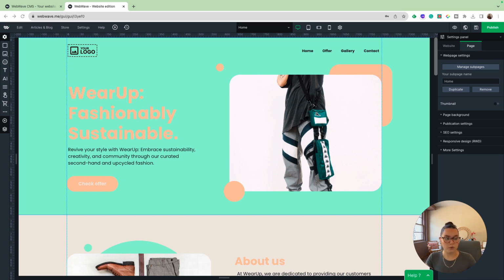So now that WebWave AI has created our website, I'm going to take you through what it designed for us, the different editing features that they have, which are super easy to navigate since they have a drag and drop interface, as well as customize the site a little bit and look into our settings panels.